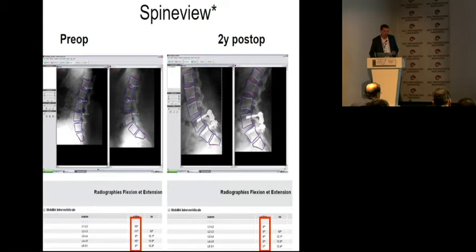Your material and the screws will be too much solicited. There is too much stress on the screws in this indication. So in hypermobility or Kirkaldy-Willis instability, I prefer to avoid dynamic stabilization.